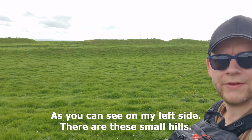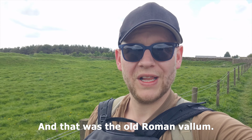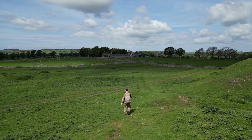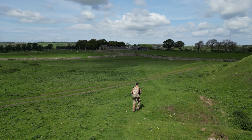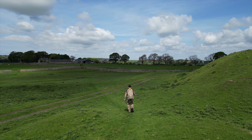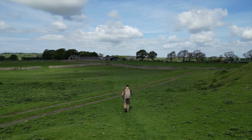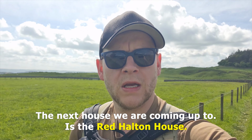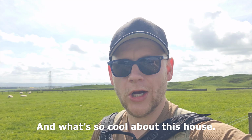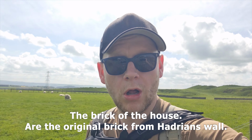As you can see on my left side, all these small hills, that was the old Roman valley. So we are getting more and more views of the original wall. The next house we are coming up to is the Red Halton house, and what's so cool about this house is that the bricks are the original bricks from the Roman wall, from Hadrian's wall.